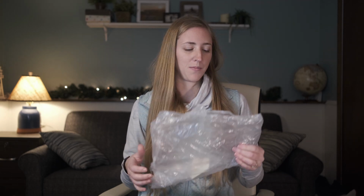But you can go both ways, except this one tore. You can go both ways, and even though it's a little bit harder on these ones, that's about as thick as you would want it to be. So cereal bags can go in there.